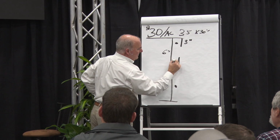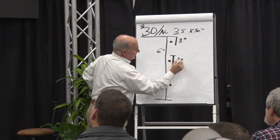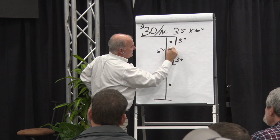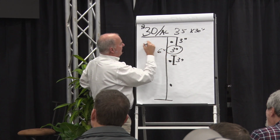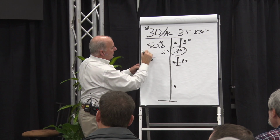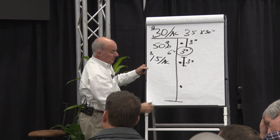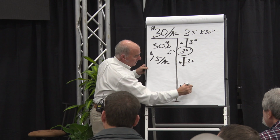So as the seed comes in the seed trench off here to the side, we're going to give it 3 inches. And that means this 3 inches in the inside has nothing. We just cut your fertilizer bill by 50%. So now we're at $15 an acre. But what about if we would do 2-inch?